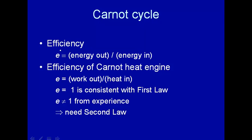If you have a 100% efficient engine, then all the energy you put in is equal to the energy that the engine does as work. So an efficiency of 1 will mean all the energy in, you get all the energy out as work. The efficiency of a Carnot heat engine that we're talking about, let's define that as the work we get out of the engine divided by the heat we put in the engine.